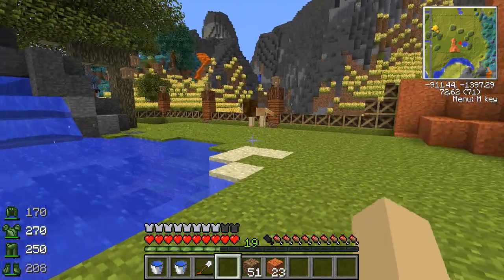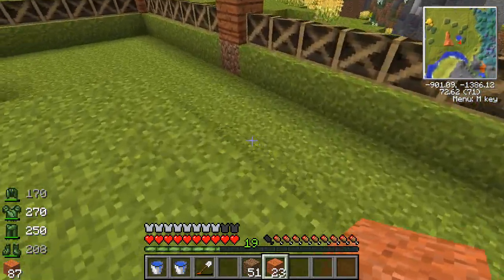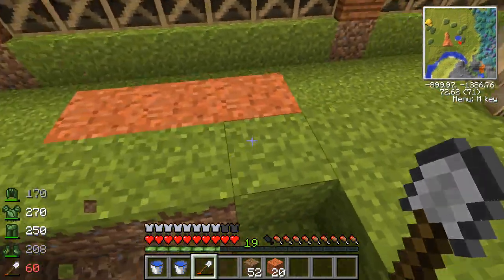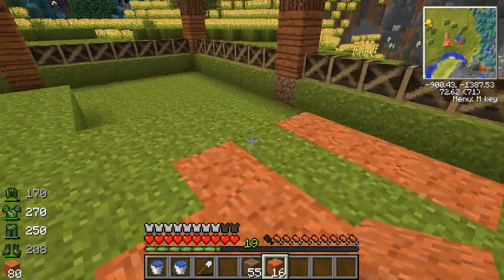All right, so let's kind of tidy off the area by building like a decorative rock over here. Maybe replacing the ground. There we go. With decorative rock from our red rock.